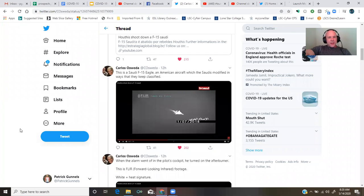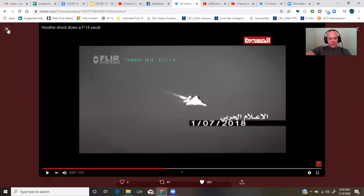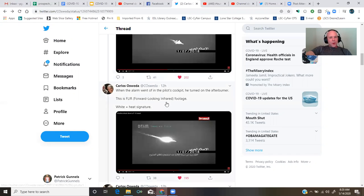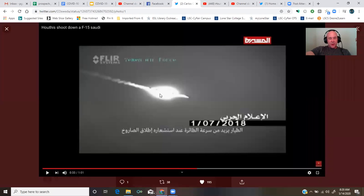This is a Saudi F-15 Eagle, an American aircraft which the Saudis modified in ways that they keep classified. Here's our Saudi F-15 Eagle. When the alarm went off in the pilot's cockpit, okay, so this is an aircraft acting as a wild weasel, he turned on the afterburner. This is FLIR, forward-looking infrared footage. White equals a heat signature. All right, so there's your afterburner after the alarm went off in his cockpit.